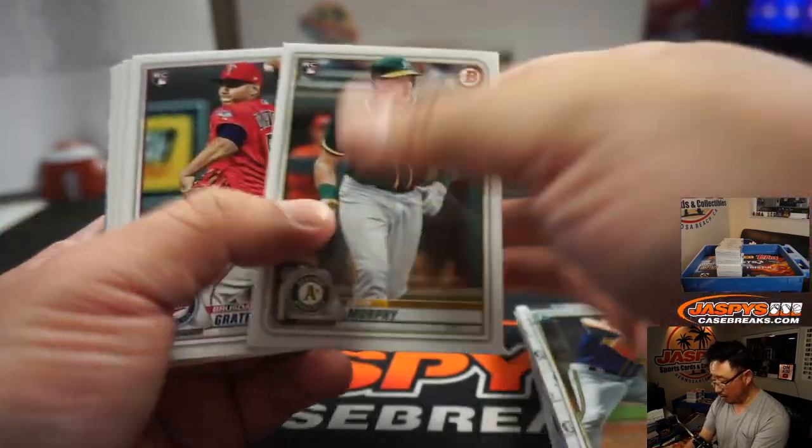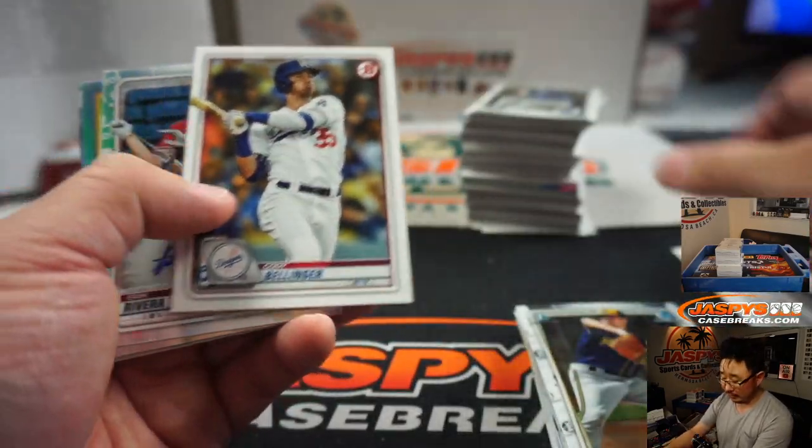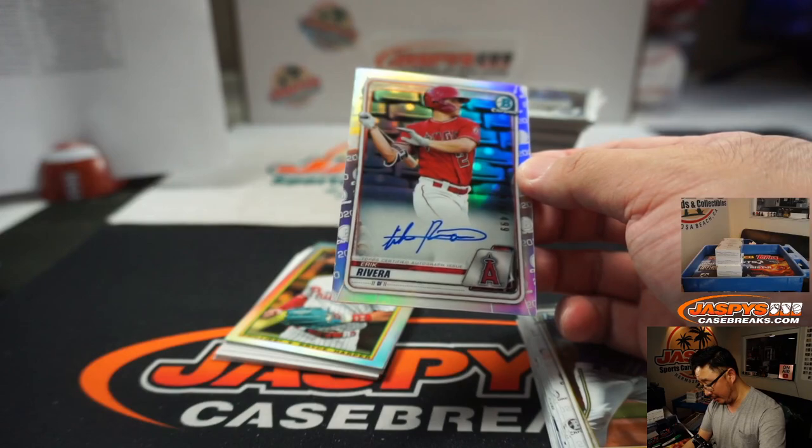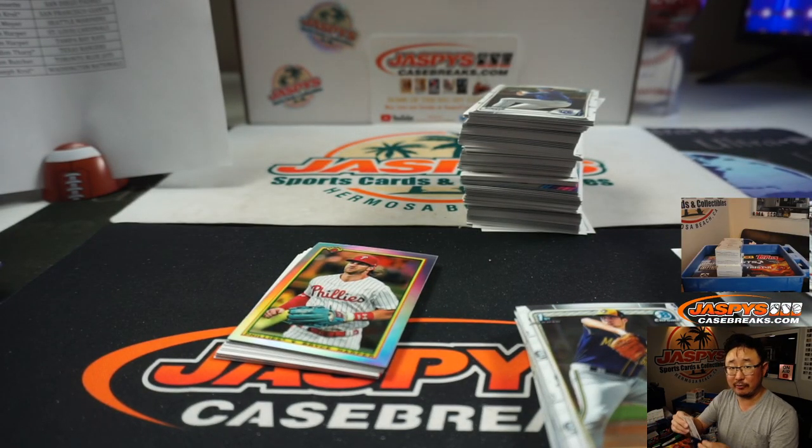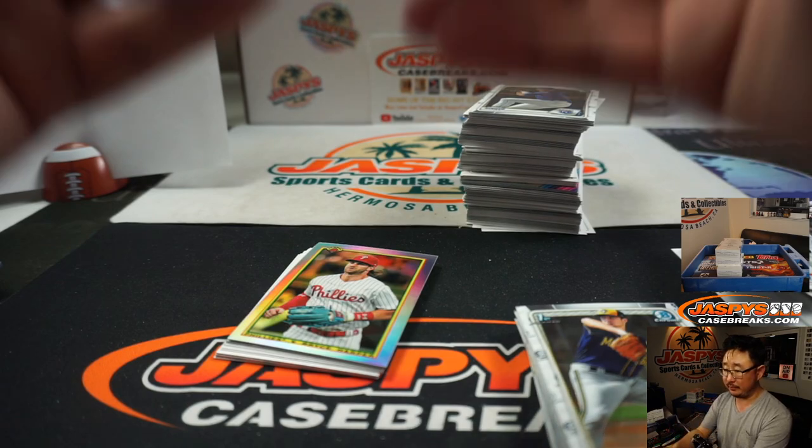Pittsburgh. Well, if you start walking now, you should be able to get to us by the time we open back up. Another Eric Rivera, refractor this time. A base auto and a refractor auto for Joe, who won the Angels in that team random.